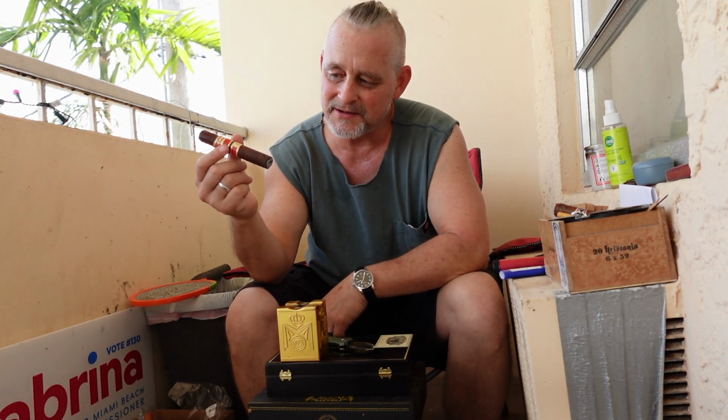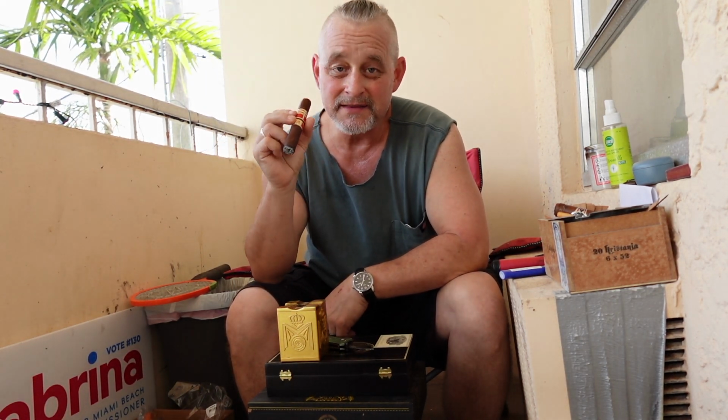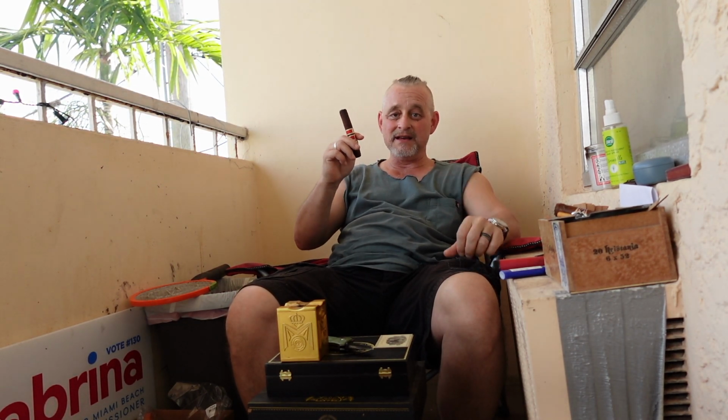Oh man, the initial hit, vanilla. Nothing offensive at all. Creamy. Of course, the flavor might change as I get down to the bottom. I usually like it spicier here. The nub, if you will.